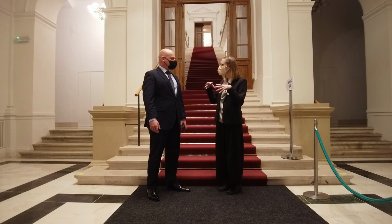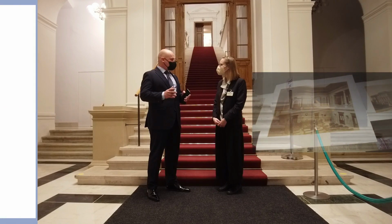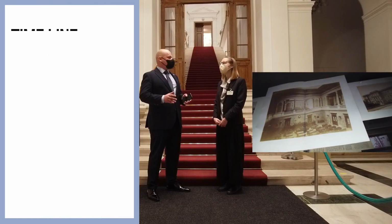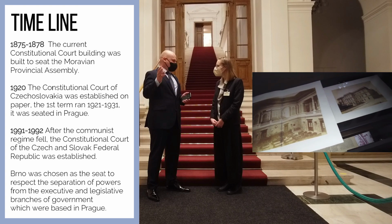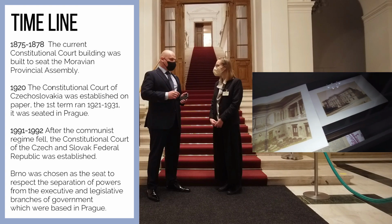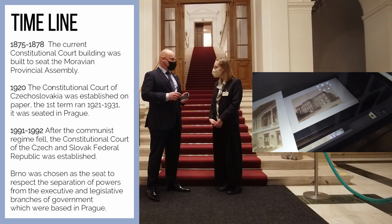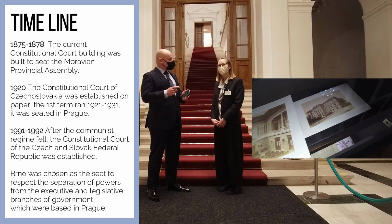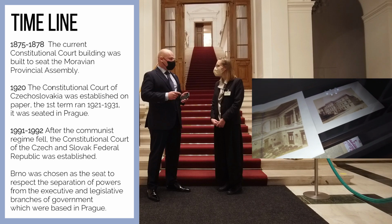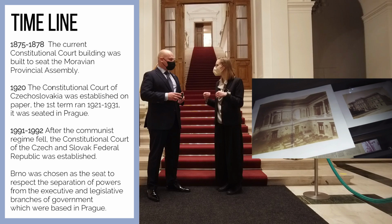And this was the old entrance of the Constitutional Court here, where we're stood? Actually, this was the main entrance, but it was not the Constitutional Court when the building was constructed. It was a regional parliament, and we are standing at the main entrance, but the Constitutional Court of Czechoslovakia was established in 1920, that means 50 years after constructing this very building, and the seat of the Constitutional Court of Czechoslovakia was in Prague, not in Brno. So previously it was in Prague, and then it moved to Brno.